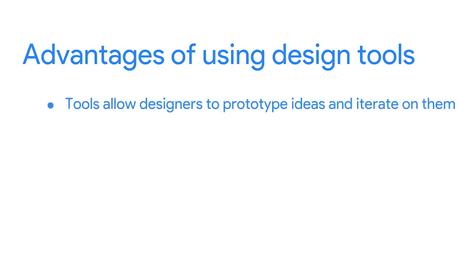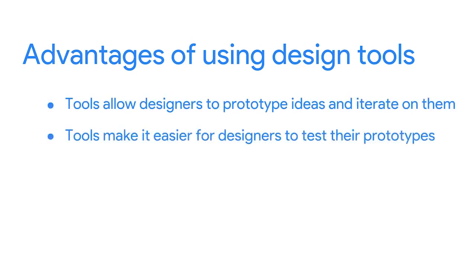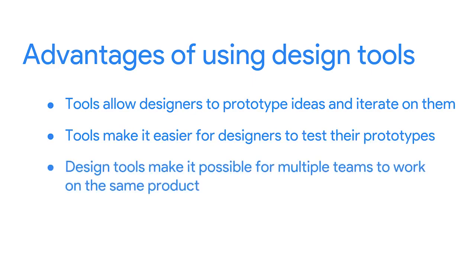First, tools allow designers to prototype ideas and iterate on them. Second, tools make it easier for designers to test their prototypes. And third, design tools make it possible for multiple teams to work on the same product. UX designers use tools to create wireframes, prototypes, and more. Engineers use tools to make adjustments to the product before launch. Other teams, like marketing, use these tools to get a sneak peek at your new feature so they can create supporting content. Think of tools as a way to make designing easier and more collaborative.